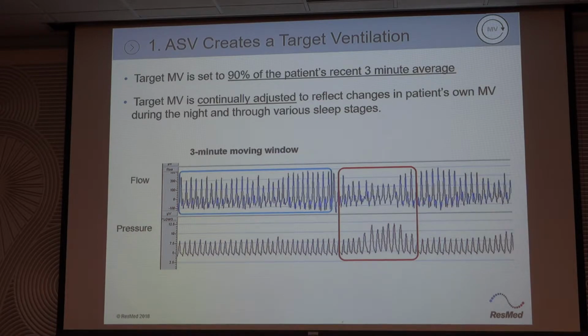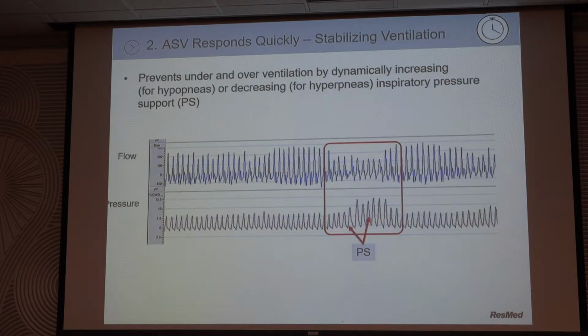It looks at a 3-minute window. They look at a 4-minute. And it's continually adjusted as they breathe, constantly looking at it. In this case, the patient's moving pretty good. But when he drops down, he's not breathing as much. The machine immediately sees that and actually increases the pressure support. And then when they come out of it, now they're breathing, it backs off. So it can be constantly changing, very comfortable to breathe on, and it prevents under and over ventilation by constantly responding to that.